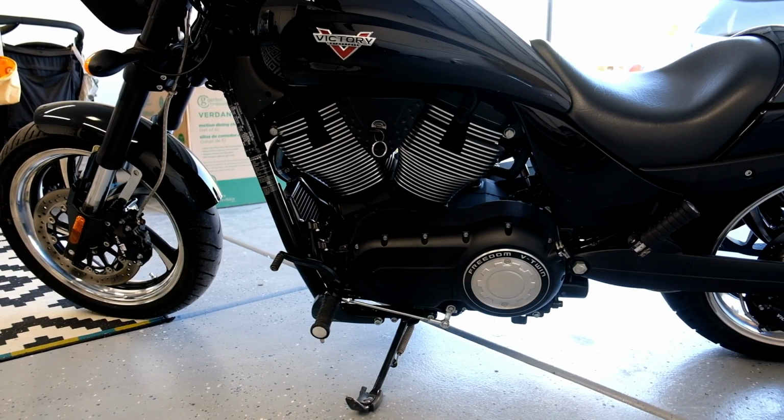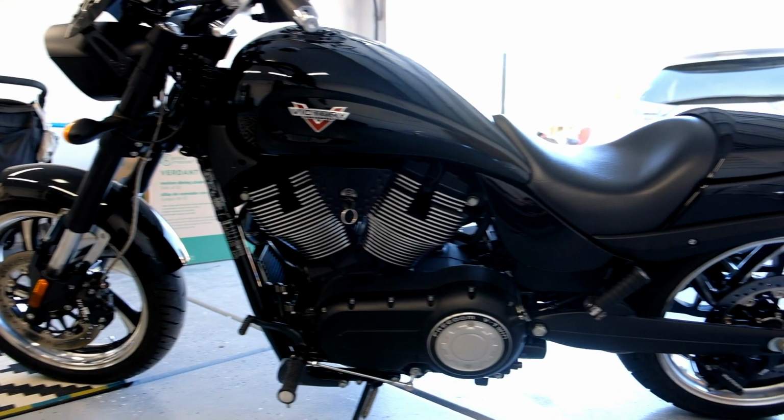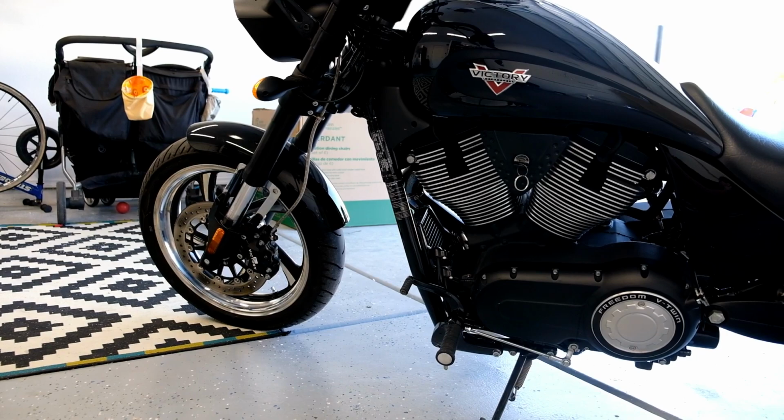Overall, tremendous value on this bike. Check out my other videos, we'll go into that as far as what I paid for it, all that good stuff. Notice you got the high cut rear fender, shows off that fatty rear tire. That's unique to the Victory Hammer. You're not gonna get that with the Vegas 8-Ball or any of those.